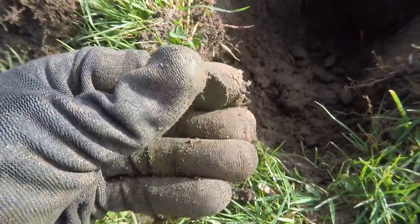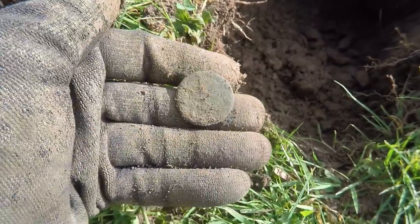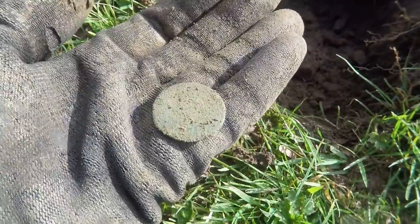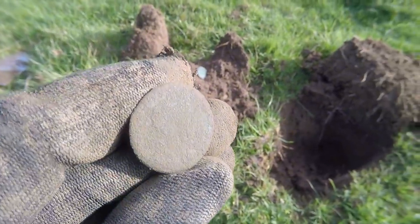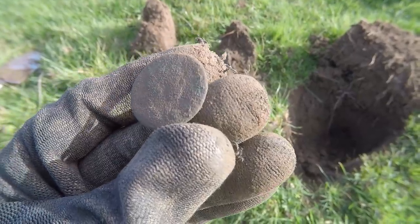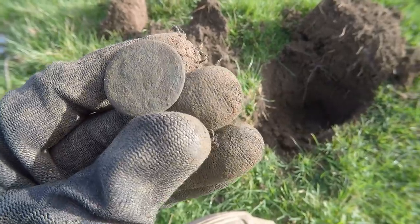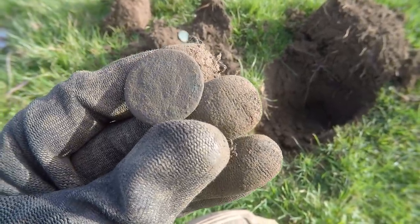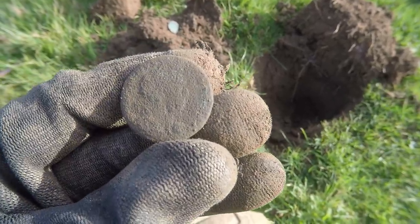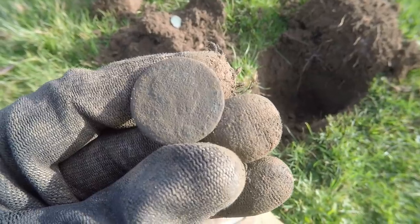Oh, that's had it. If I had to say anything, that's going to be a Georgian coin. Let's get the mud off it and see if we can see anything, you know, a bust or anything like that. One sec. Right, your guess is as good as mine. It looks like it's a William III halfpenny, if I'll be honest. Got a bit of a fat head. You can just see that, a curved nose. And it looks like there's a bit of a ponytail going on. So that would put it into about 1696-97 date. Not bad. Not bad at all.